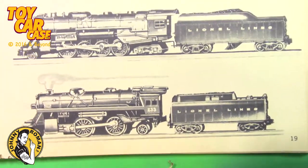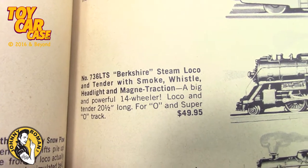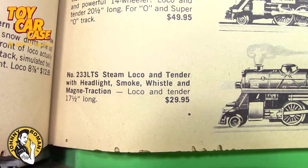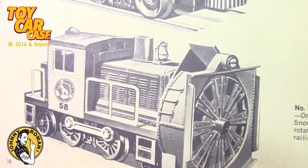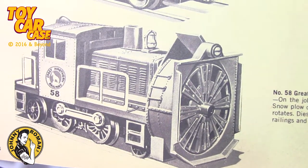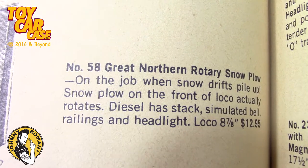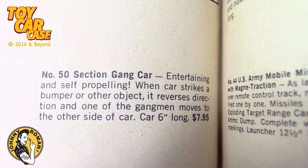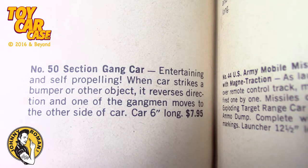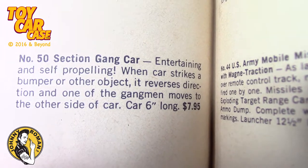Oh, look at these. $29, $49. Oh, that is just amazing. Look at this rotary snowplow. That is wild. Here's the description of it. And then you've got a number 50 section gang car. When the car strikes a bumper or other object, it reverses direction and one of the gangmen move to the other side of the car.